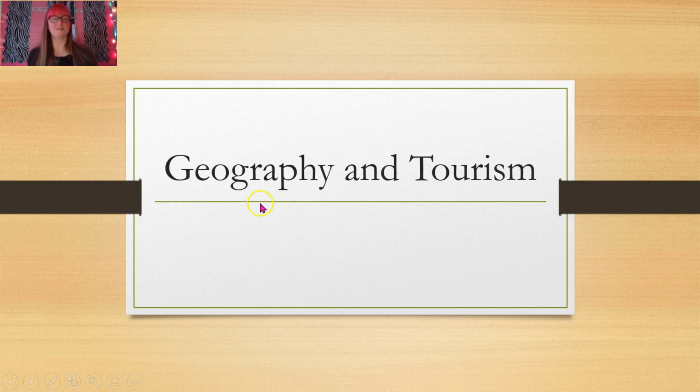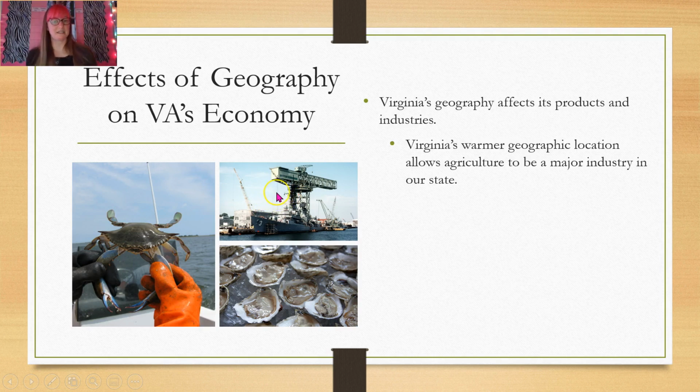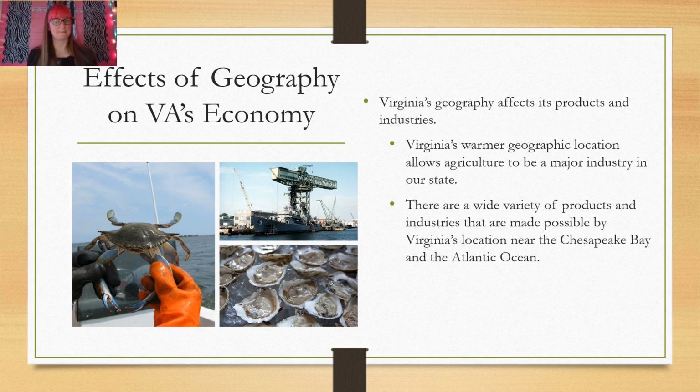Now we are going to venture into Virginia's geography and its tourism and how it impacts the economy. Now, the geography of Virginia affects its products and its industries. Because of the warmer geographic location, it allows for agriculture to be a major industry in our state. We also have a wide variety of products and industries that are made possible because of Virginia's relative location to the Chesapeake Bay and the Atlantic Ocean. Some of these jobs are shipbuilding, fishing, crabbing, and oyster harvesting.